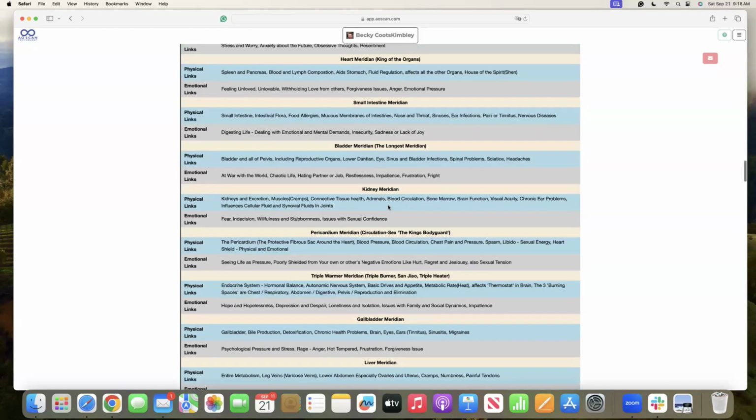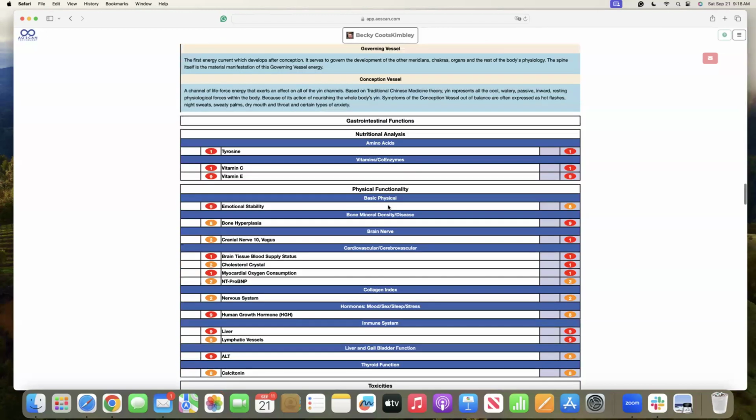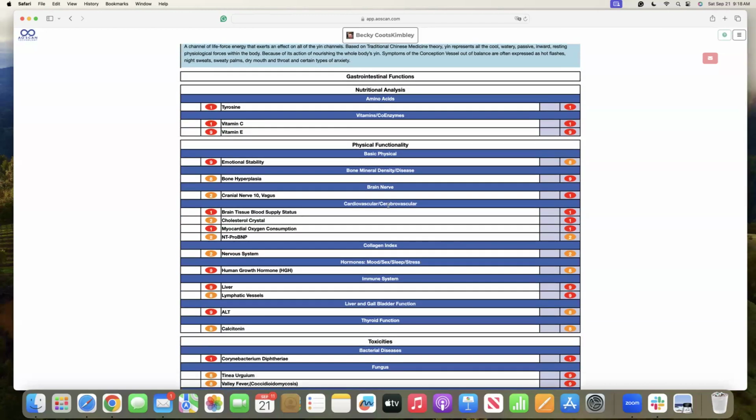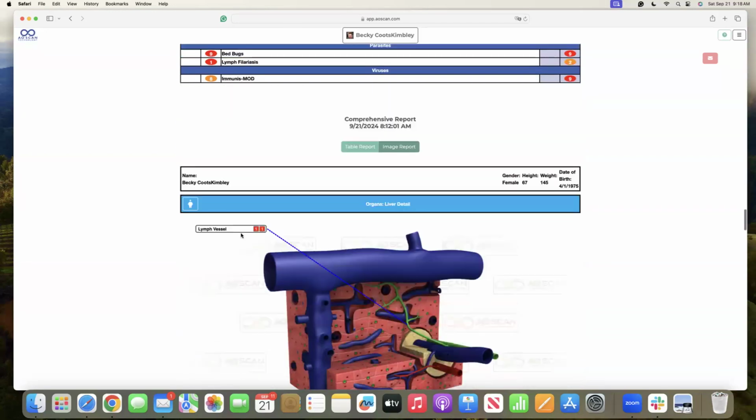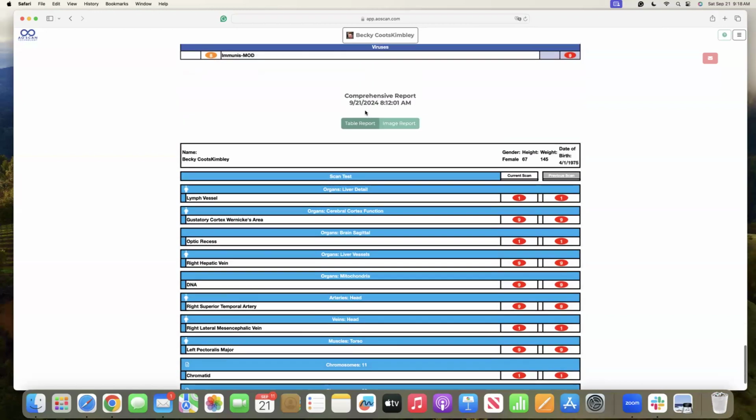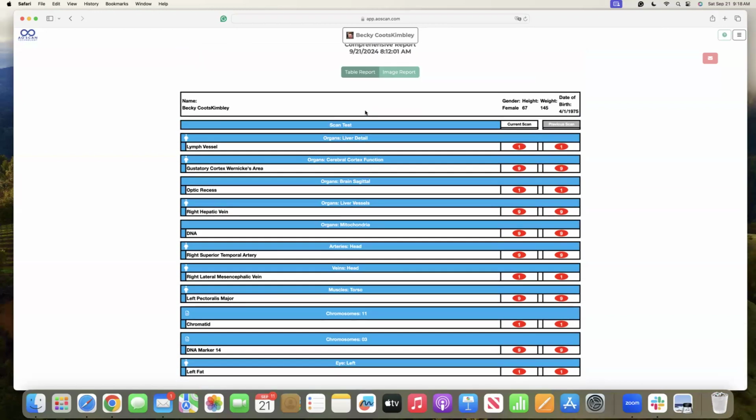And then we have our chakras and meridians, our energy centers, which are super important. Usually the dysfunction is happening in those centers before it even hits the physical. And then again, here you can see all the different things that are coming up. And then same thing with comprehensive. You can look at it in two different views, okay?